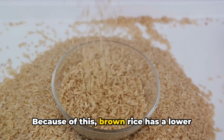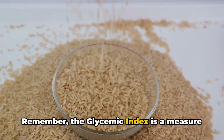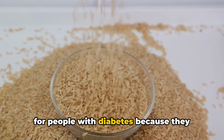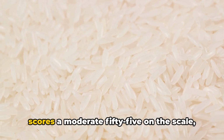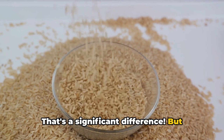Because of this, brown rice has a lower glycemic index, or GI, than white rice. Remember, the glycemic index is a measure of how quickly foods raise blood sugar levels. Foods with a lower GI value are better for people with diabetes because they cause a slower, more gradual rise in blood sugar levels. So, when it comes to GI, brown rice scores a moderate 55 on the scale, while white rice is up there at 73. That's a significant difference, but that's not all.